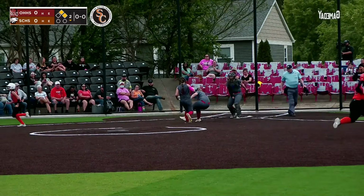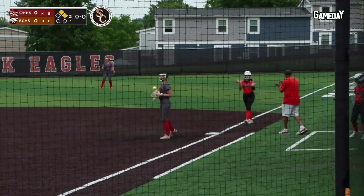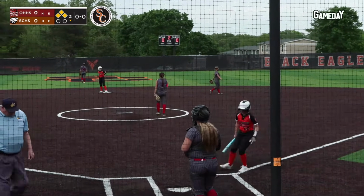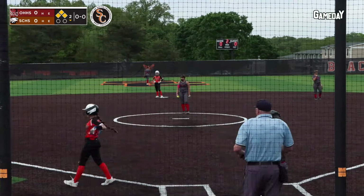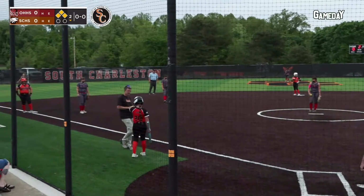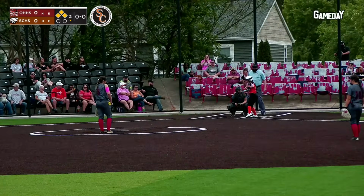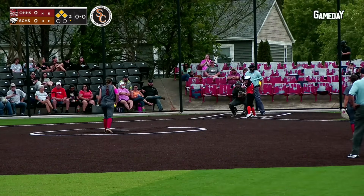Bunt drops it down. Beautiful bunt. The throw to first. And she beats it out. So what really was a sacrifice turns into an infield bunt. And now the bases are loaded for South Charleston with nobody out. A reverse of what we had at the top of the first, where Oak Hill loaded the bases with nobody out and then was unable to plate a run. South Charleston looking to not have the same fate.